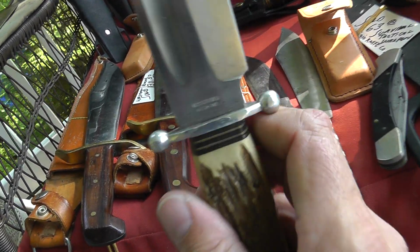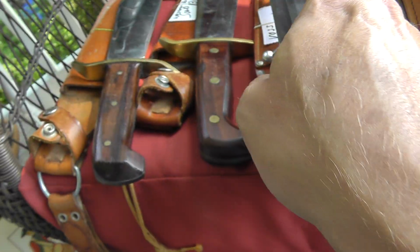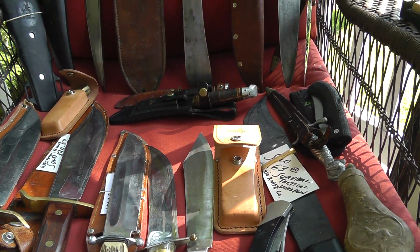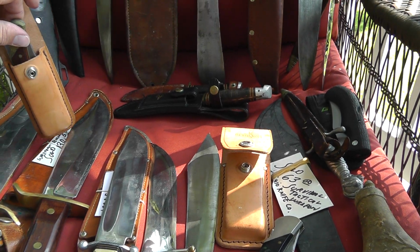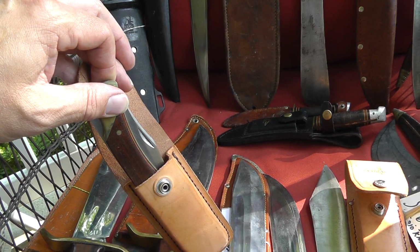As I say, I always love selling knives because they're such an easy sell. You get good money for them, and they're relatively easy to pack. There's another Schrade folding knife.